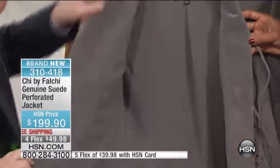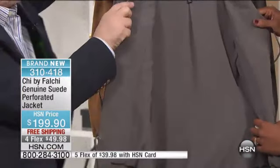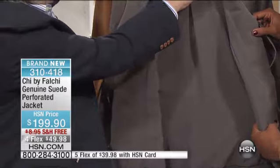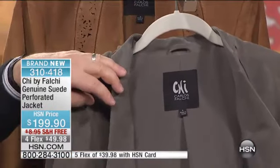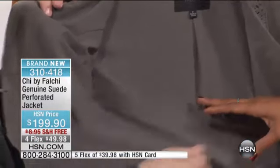But I want to show you this amazing facing, the way it's done, the bottom, the top here, and that beautiful neckline. It's so nice. Yes. All these details that you find in a very expensive product. You know, people don't. And even the lining. Look at that lining.